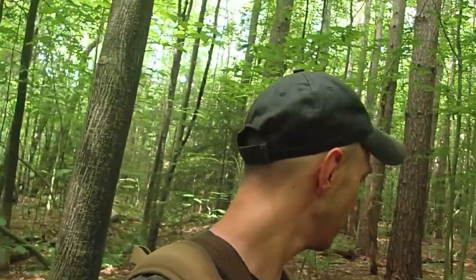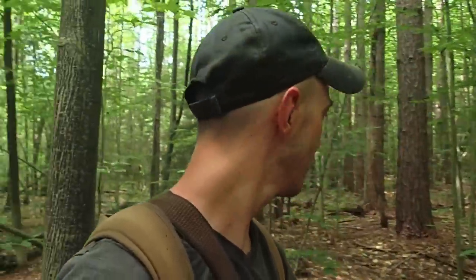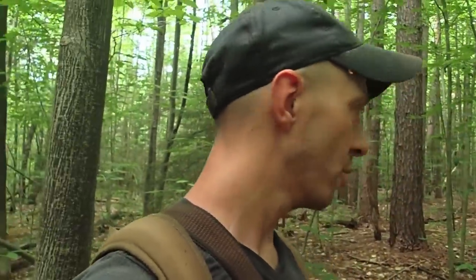Amazing. Nobody knew this was up here. I mean, the landowner doesn't know this one is here. He only knew of the one. So I'm going to do one of the hardest things that I've had to do. I'm not going to dig any of these targets, and I'm going to start walking out. We're going to save these for another day, and hopefully get another whole day of metal detecting out of it.